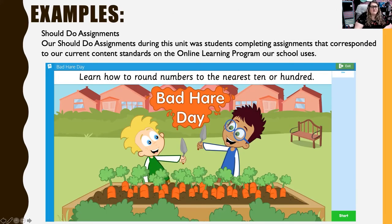So here's some examples of should do. Should-do assignments were always on our online learning program, which was tailored to the content that we were doing in class. So they would go onto this website, which was easily accessible to them because it was posted on my website. And they would go ahead and start that lesson and go through it at their own pace. And then they would complete the quiz at the end.